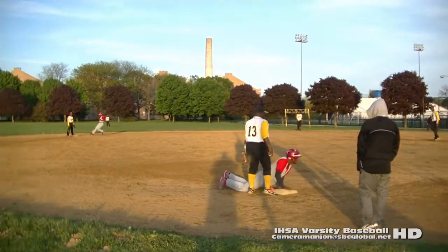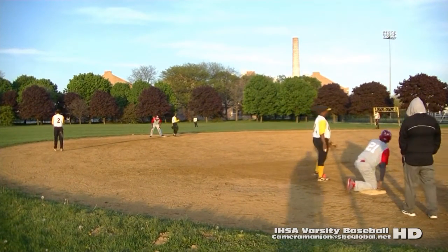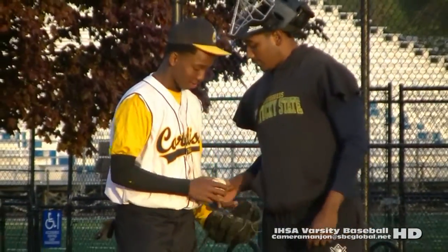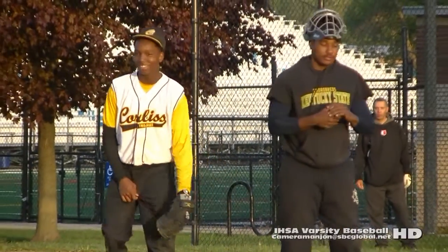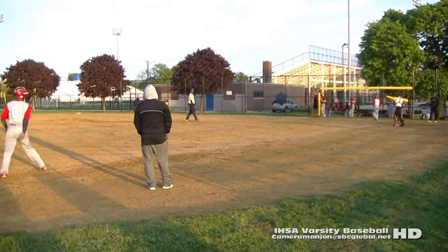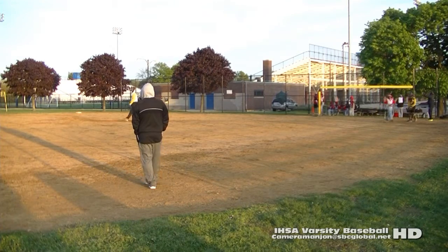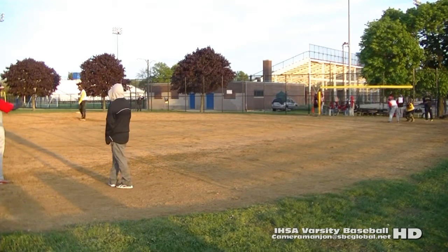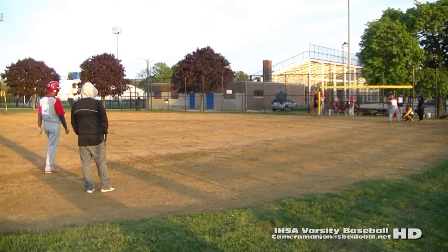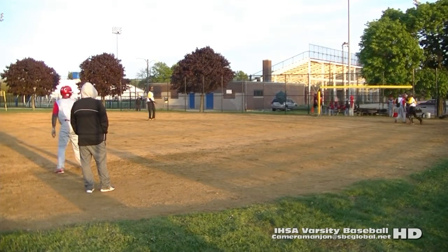Safe at third. The double steal was on, both runners advance. Bit inside. Runners on second and third, two outs. Ball two, both high and in.